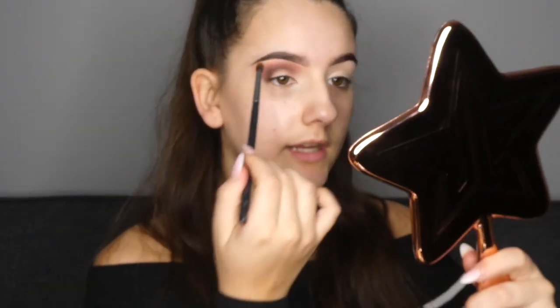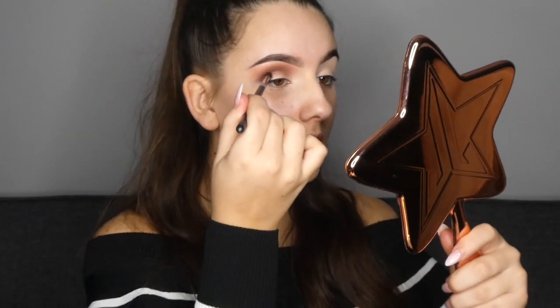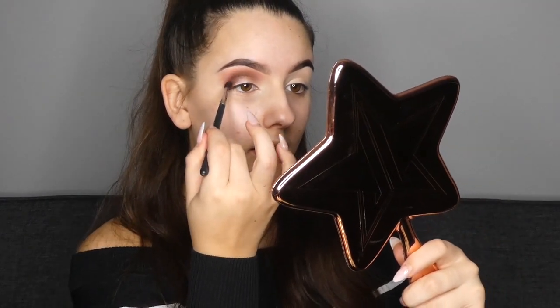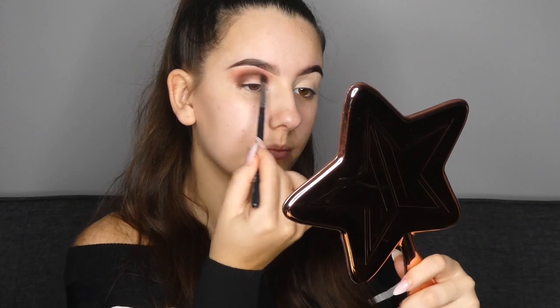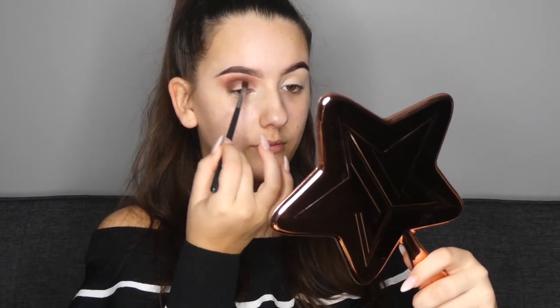Now what we're going to do is go back in with Fling. Make sure that's all blended in really nicely, and then go back in with the Love Struck shade to re-intensify. Again, don't forget, little at a time. But as you can see, it really does make a difference re-intensifying the eyeshadows. So much difference. And you can do these steps as many times as you feel necessary.